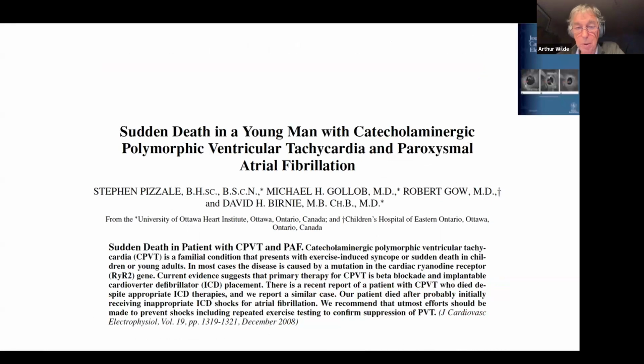And this is a case published by Michael Gollop and colleagues, where they actually demonstrated that an inappropriate shock based on atrial fibrillation, so this patient had inappropriate shocks based on atrial fibrillation that resulted in an electrical storm and a sudden death of this patient, that despite therapy. And I think it's safe to say that this patient died because of the ICD and not because of the CPVT.